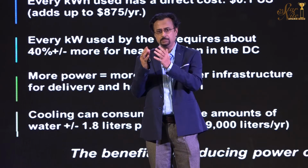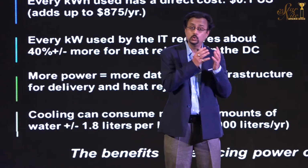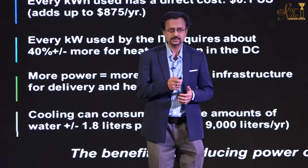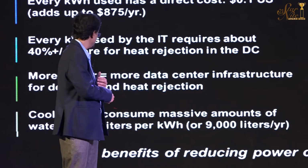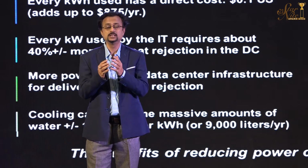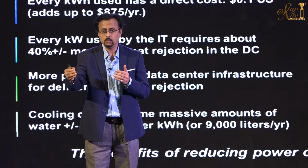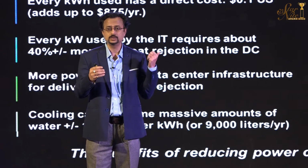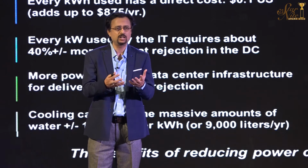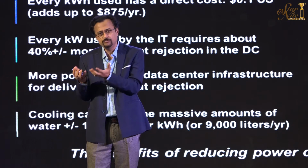Generally, 40% of the power you use in running the system goes into cooling the system. Besides that, this is a study by a US university: you require 1.8 liters per kilowatt hour to just cool the systems. If your system goes up by 1 kilowatt, 1 unit, you require this kind of cooling. Finally, more power means more fans and more mechanical components, so with air cooling systems, higher failure rates.